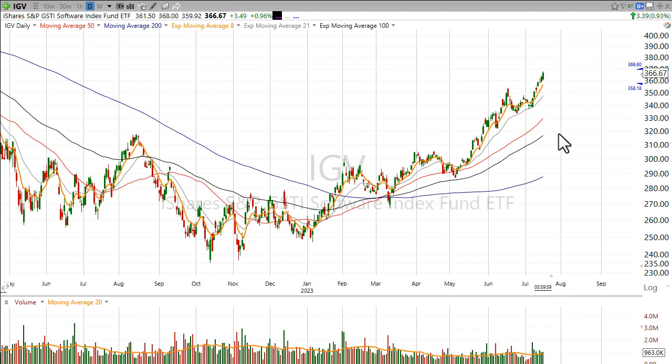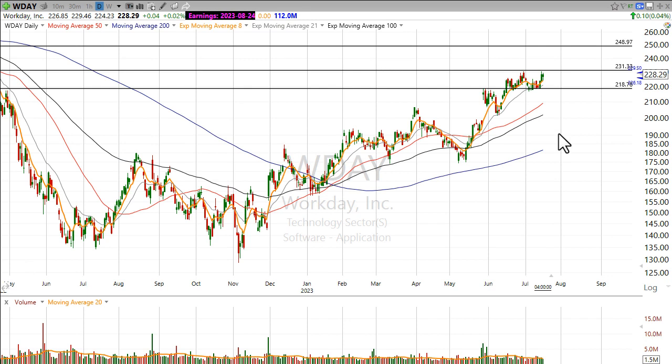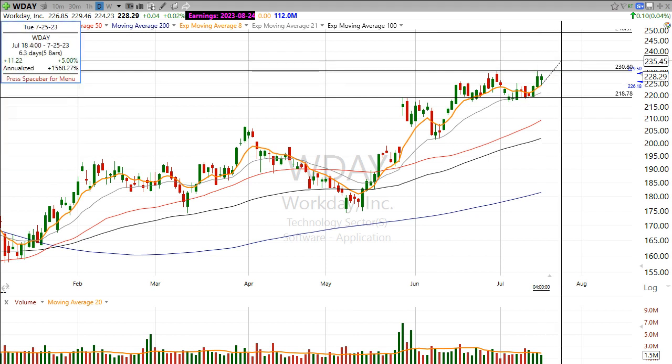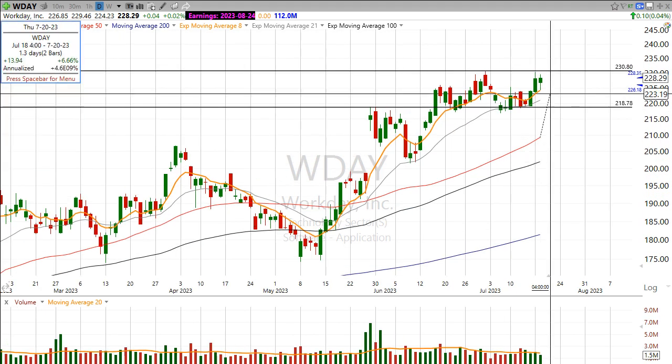And so I'm looking for WDAY to catch up and come out and play with the rest of the software stocks. What I want to see from WDAY is a break above this clear resistance zone right around that 230 level, and see if we can break out above and potentially get to a swing target of 249. That would be a target for a swing trade out of this high base above the 50-day moving average.